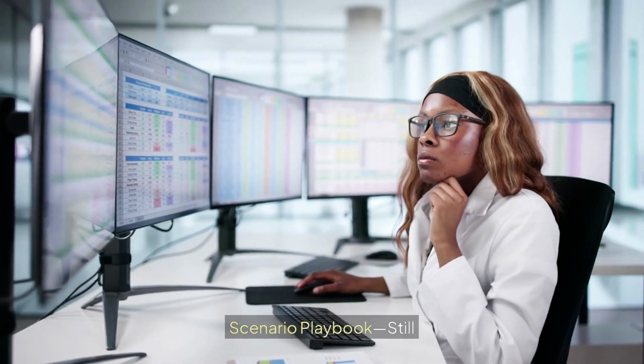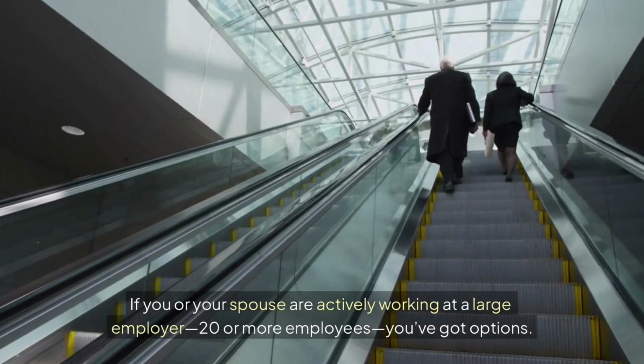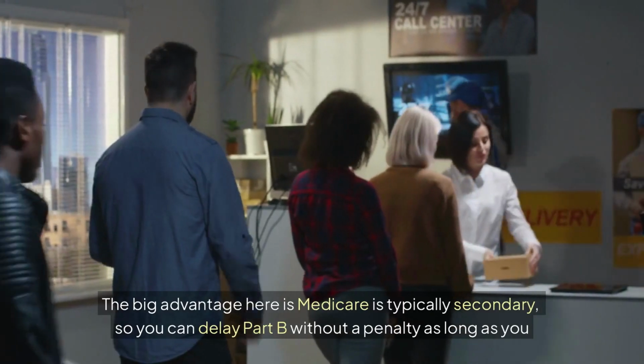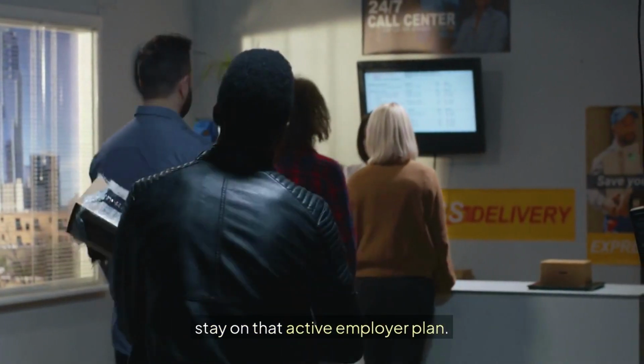Scenario playbook: still working at 65, large employer. If you or your spouse are actively working at a large employer, 20 or more employees, you've got options. The big advantage here is Medicare is typically secondary, so you can delay Part B without a penalty as long as you stay on that active employer plan.